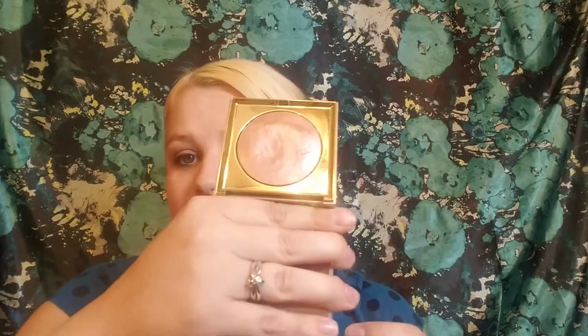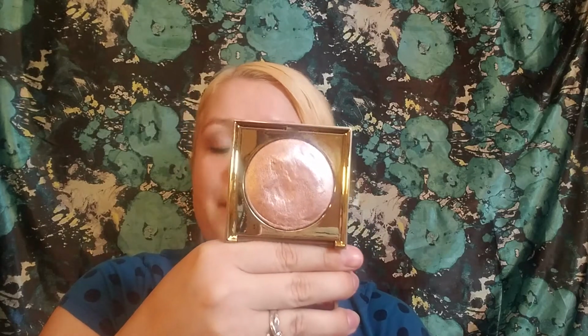Then I have my Stila highlighter here. As you guys know, I'm trying to figure out how long it's going to take to hit pan on this thing. I've been using it for 4 months straight. Still haven't hit pan on it. So definitely going to get some use out of that.